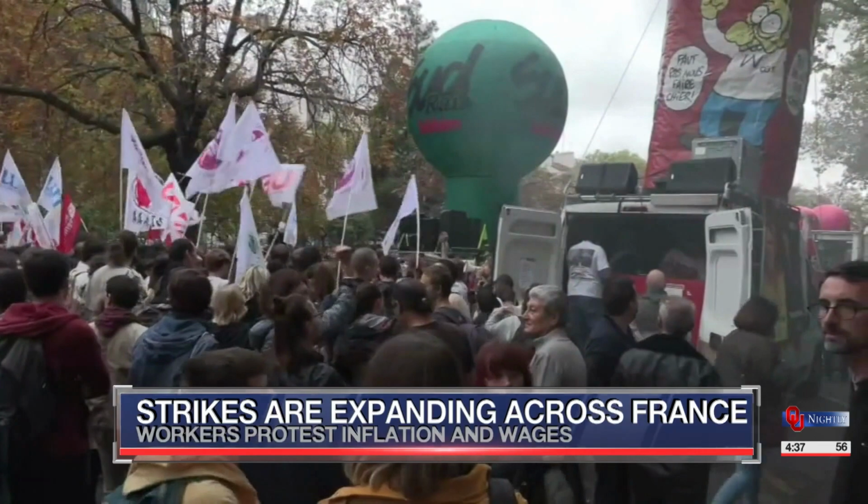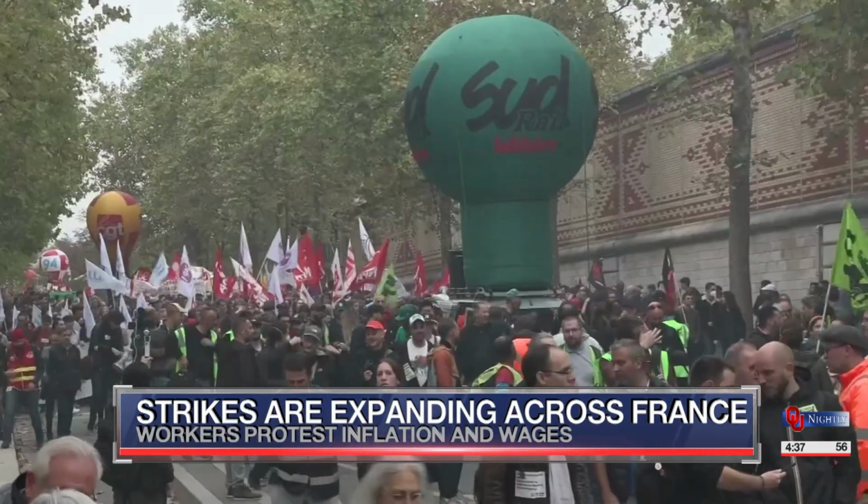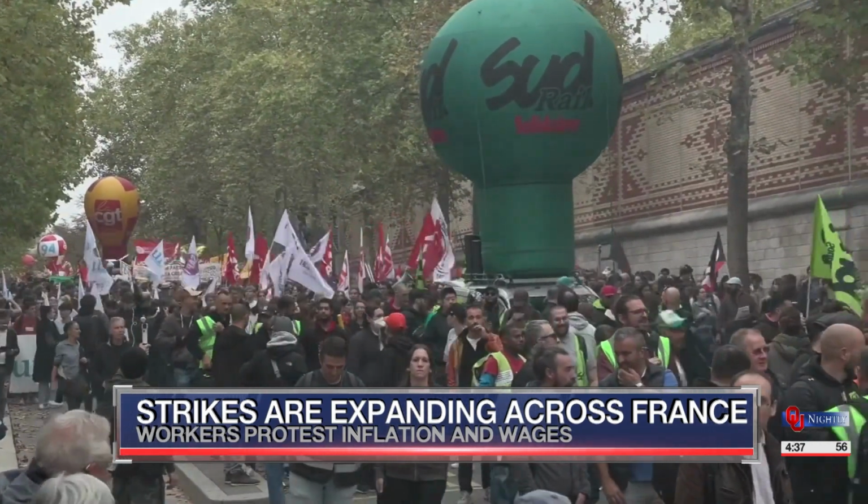Workers in France are taking to the streets to protest the cost of living. Among these demonstrating are teachers and transit workers demanding higher pay. This comes as electricity bills are surging as a result of a cut in Russian natural gas. Alongside wage demands, workers are also defending their right to strike.